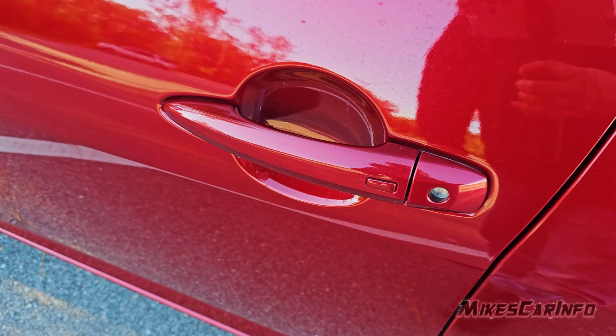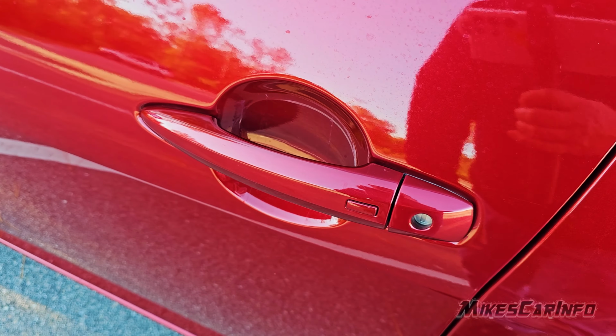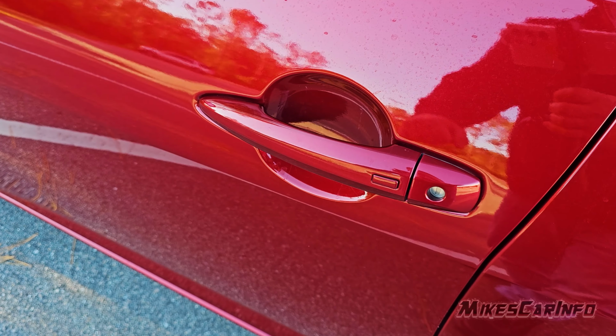It's not very heavy, and it's basically the traditional push the button to lock, push the button to unlock. So it doesn't have the sensor here. It's just this button. You press it for both functions. So you have to make sure that the vehicle's locked.